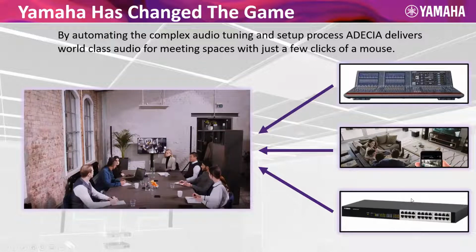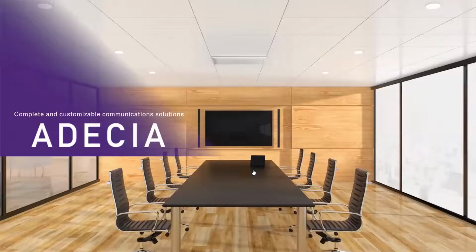Dante technology, which we touched on. I didn't realize that Yamaha is like the Cisco of routing and switching in Japan. They dominate that sector. Yamaha is the largest network infrastructure provider for small to mid-sized businesses in Japan. So I think Yamaha is really uniquely positioned to combine these technologies and bring a level of automation to the UC space that we just haven't seen. I've been in integration a long time, and it's well overdue to have these kinds of technologies be brought to bear in these spaces. So let's take one more quick look at some of the other features I want to touch on with the ADECIA.